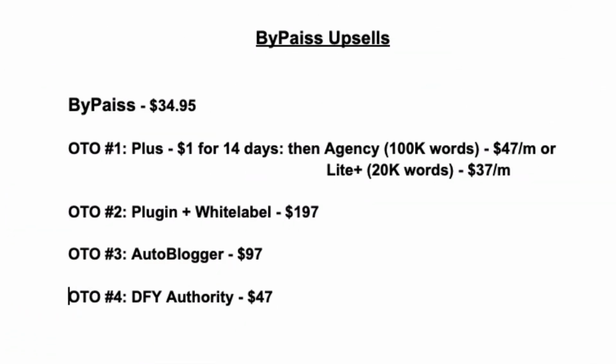Okay, let's look at the upsells. ByPaiss itself is $34.95. And the first upsell is their Plus upsell. And this is their monthly subscription where you don't have to purchase those one-time costs for additional words. You just pay $1 for 14 days. And then you have a choice of either an agency membership where you get 100,000 words per month, and that costs $47 per month, or the light version, which is only 20K for $37 per month.